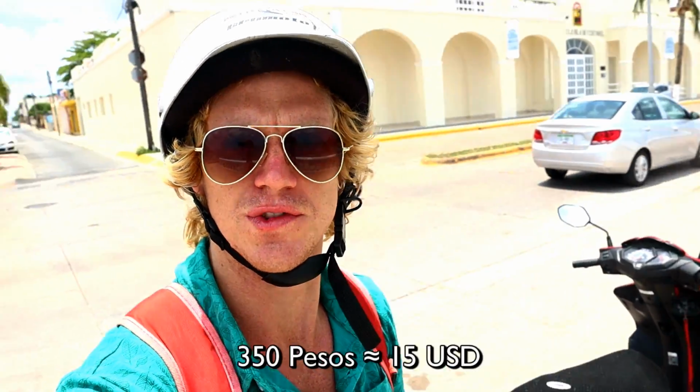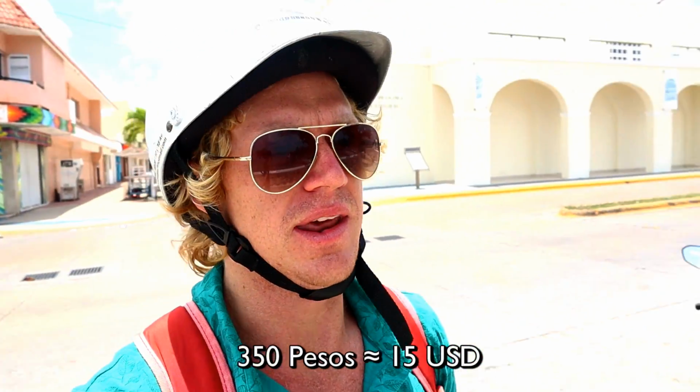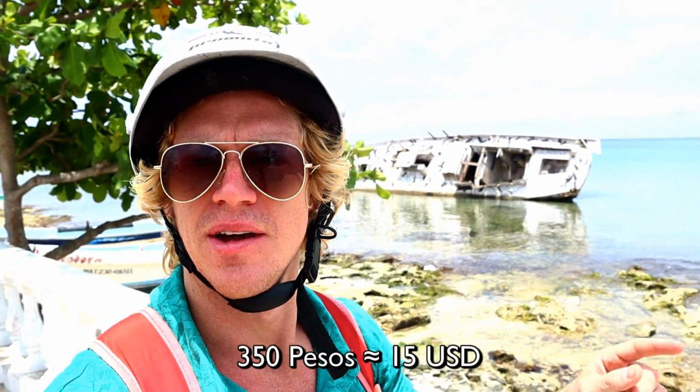Now I'm here and I'm gonna try to rent a scooter to go one lap around Cozumel. Hello, I just got my rental scooter. I paid 350 pesos for one day. That's almost $20 US. And here is also a shipwreck right next to the pier. And there's also another shipwreck out there that you can swim out to. But now I'm gonna drive one lap around the island of Cozumel.